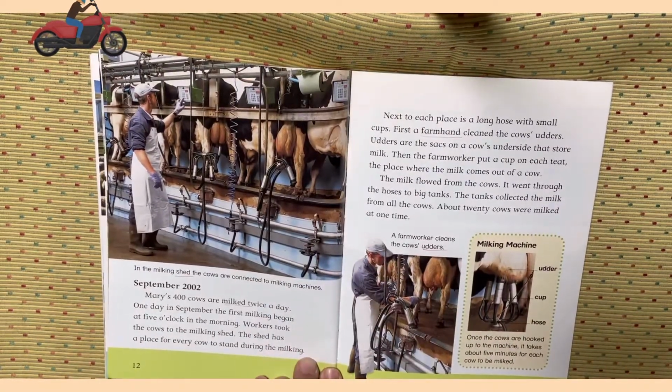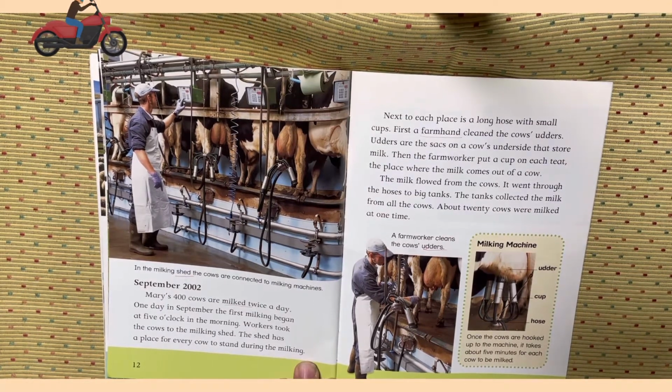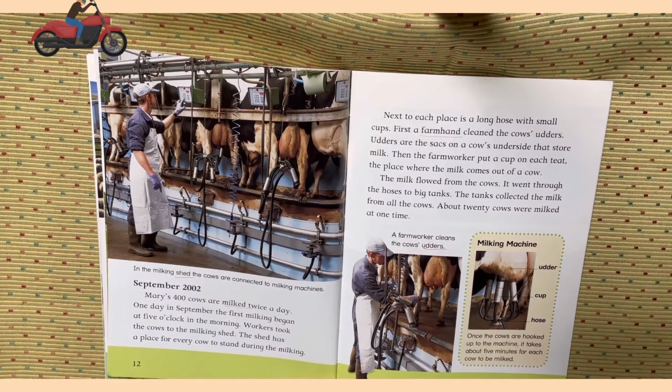September 2002. In the milking shed, the cows are connected to milking machines. Mary's 400 cows are milked twice a day. One day in September, the first milking began at 5 o'clock in the morning. Workers took the cows to the milking shed. The shed has a place for every cow to stand during the milking. Next to each place is a long hose with a small cup.